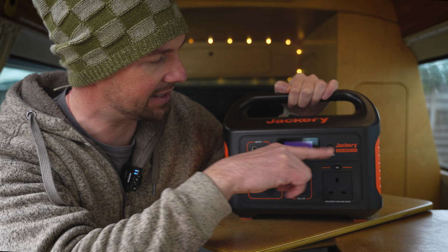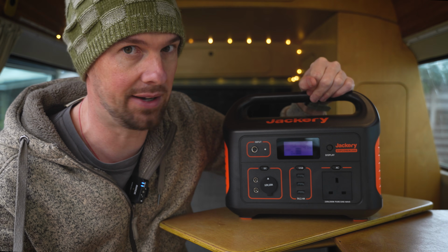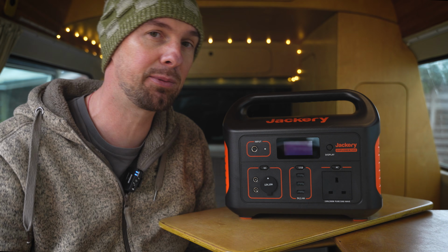And on top of all of that, it has a nice LCD display here which shows you the current battery capacity as well as the input and output wattage, so you can see how quickly it's charging or how quickly you're draining it.